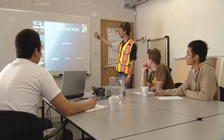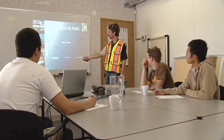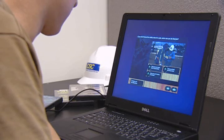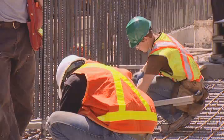At that time, we take them through a process where we identify hazards and teach them controls. Following the completion of our regular orientation, our young workers go through additional training. It begins with an interactive program, which is 12 elements of safety, followed by an evaluation as to the job duties that will be performed.